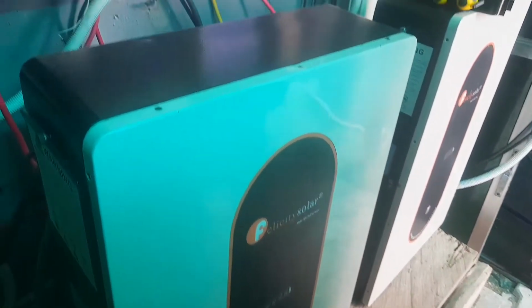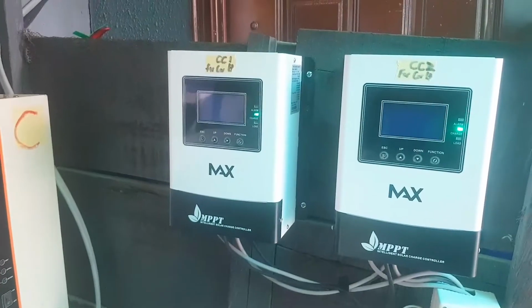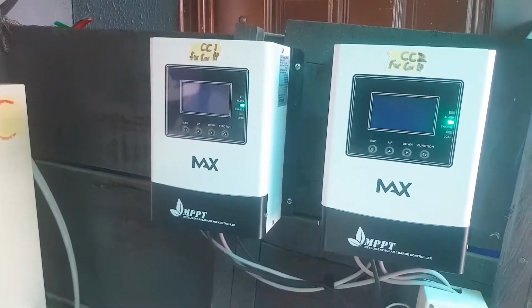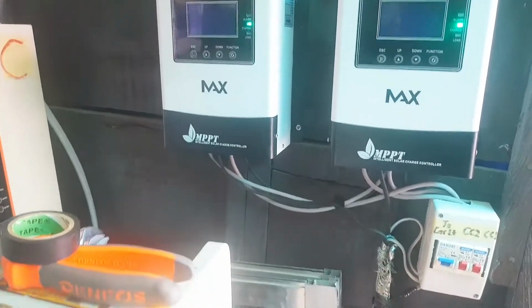So here's the BMS that is installed to actually make it work better. But in actual sense, I didn't make this video to talk about the Felicity, just to be honest. And what I have here is something that I've not seen before, anywhere. So it's quite new to me, and I thought to share it.